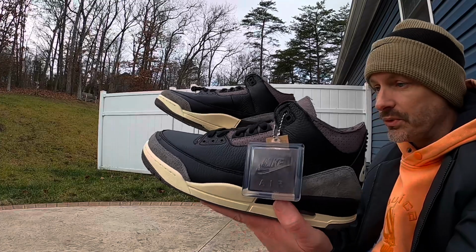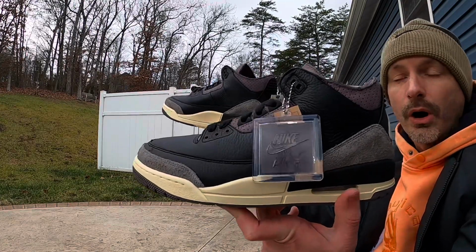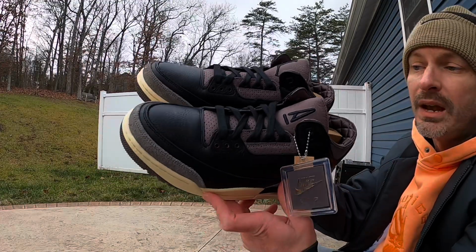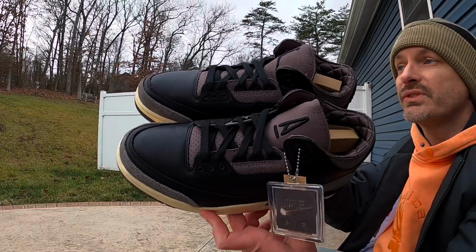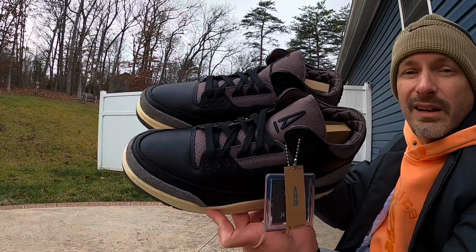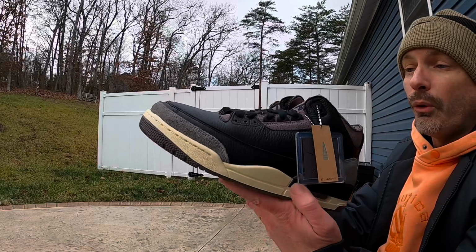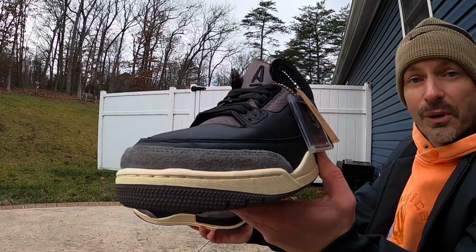Were Sleeping Jordan 3s. Many people went crazy for the first A Ma Maniére Jordan 3 that was released. I think that was called Raised by Women, but this year they did a full line, While You Were Sleeping, and it had a handful of different silhouettes in it, but it was to kind of commemorate A Ma Maniére's 10-year anniversary. Well, this pair, in my opinion, might just make it on one of my other lists.